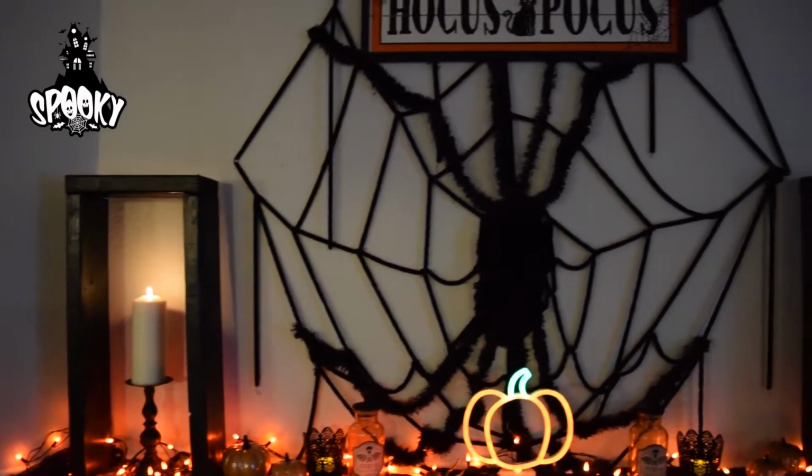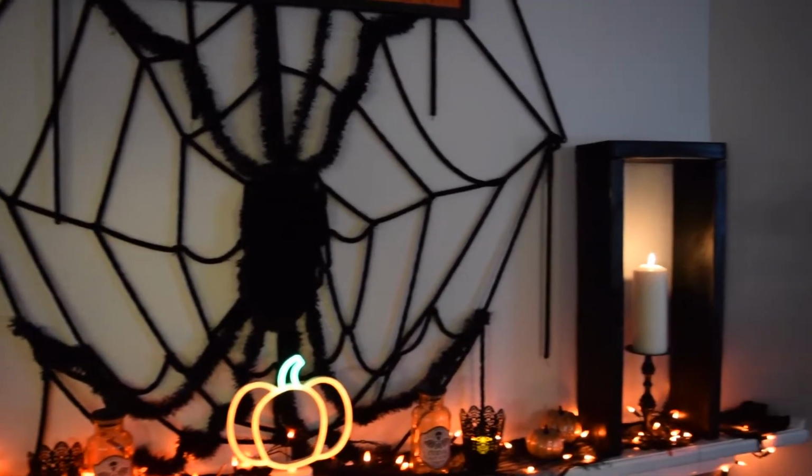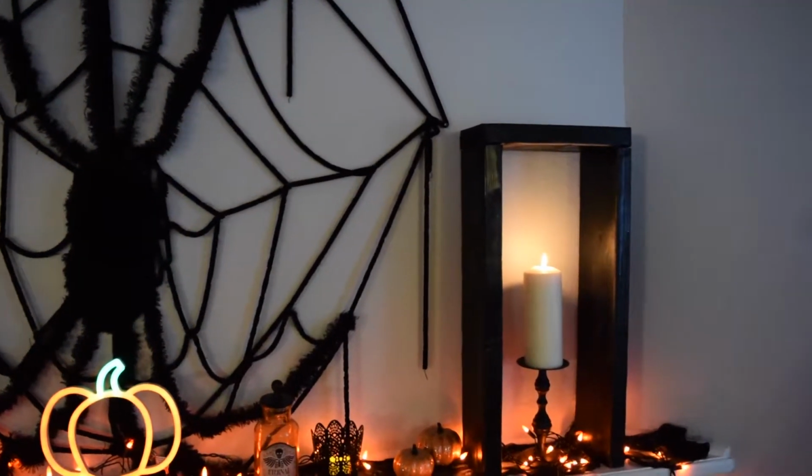Once I was done with this section of the house, it ended up being my absolute favorite. Everything just seemed to flow so nicely together.